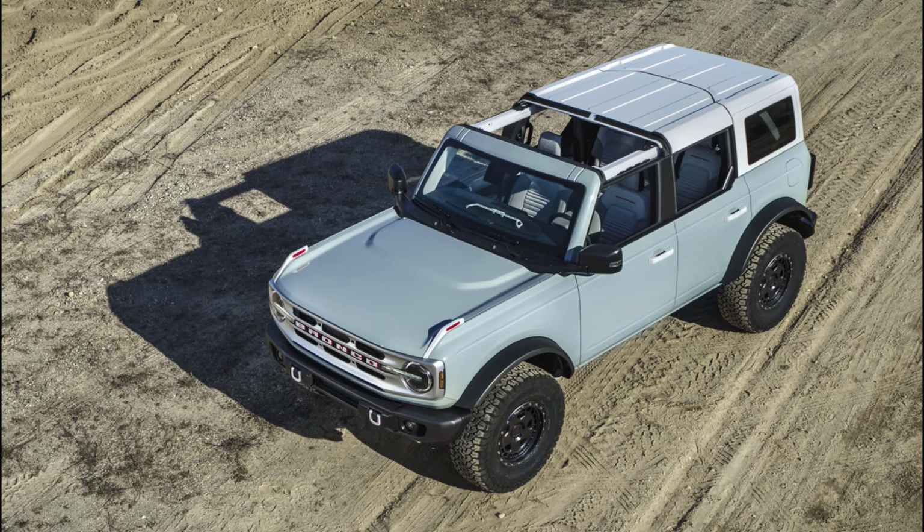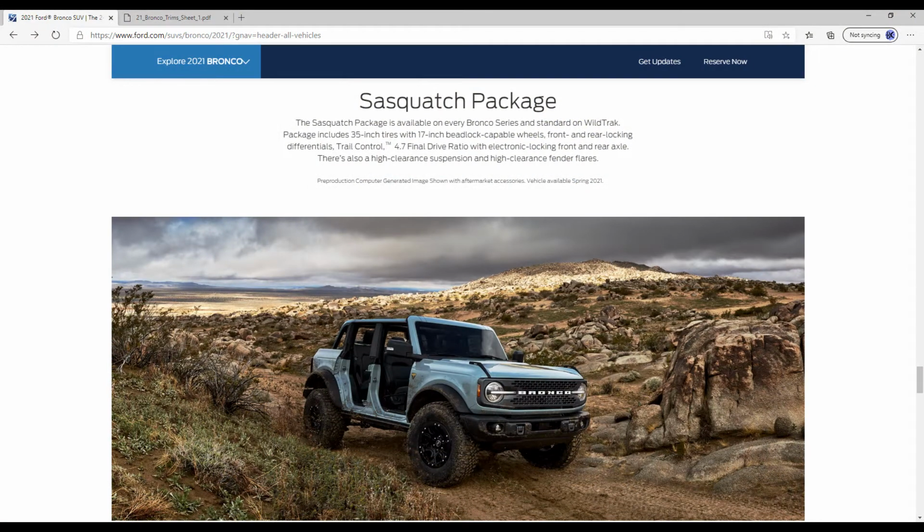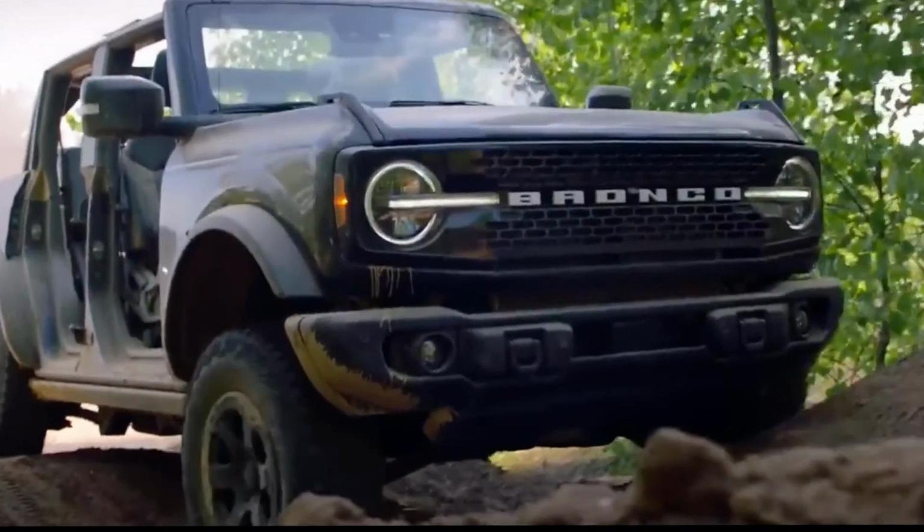I should also add there will be a Sasquatch package available on every single Bronco and will be standard on the Wild Track. It will have 35-inch tires standard with 17-inch beadlock capable wheels. This package also includes front and rear locking differentials, an electronic front and rear axle, trail control, and a 4.7 final drive ratio. Overall, I really like this new Bronco.